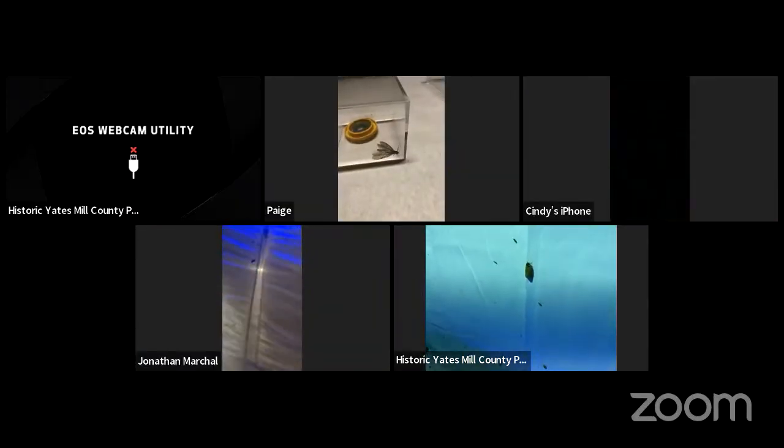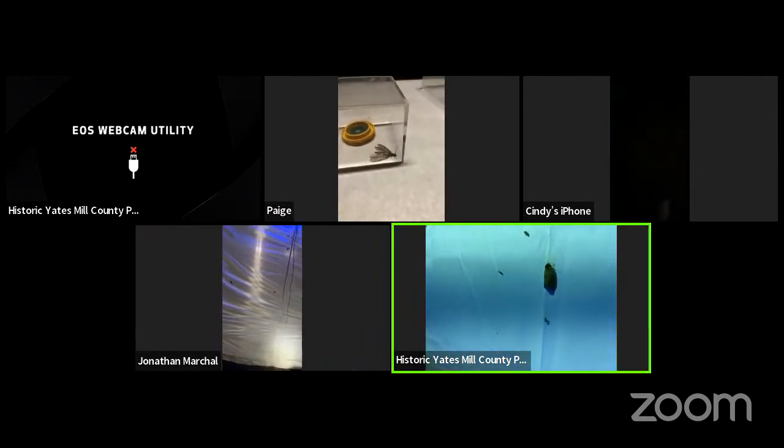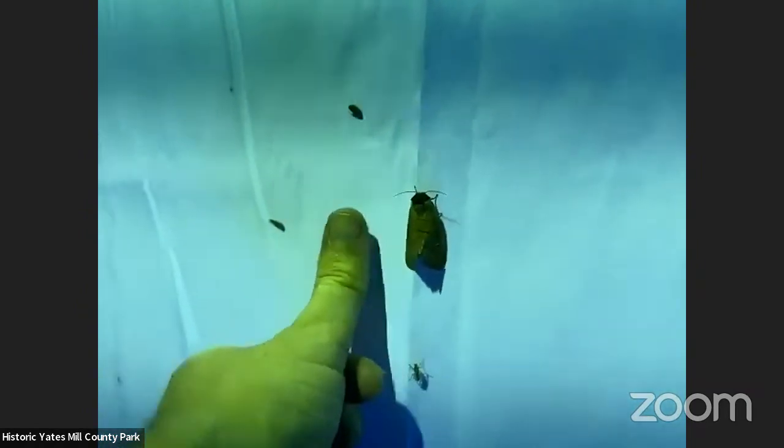What's going on at Yates Mill? We have a Datana moth right here. It's a decent sized one, about the size of a thumb. And then there's this guy on the ground back here. Well, where'd it go? Green arches right here. Those are so pretty. I really love those.